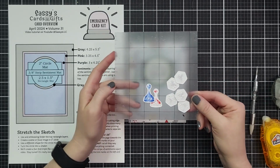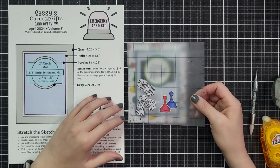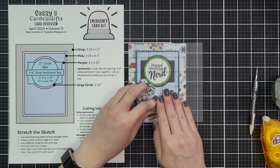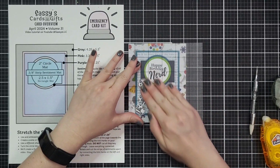Once I've added glue to the back of everything, I can turn it over and just put it right back in the corner. And when I press it down, everything will be in the exact same place and I don't have to arrange it all again.